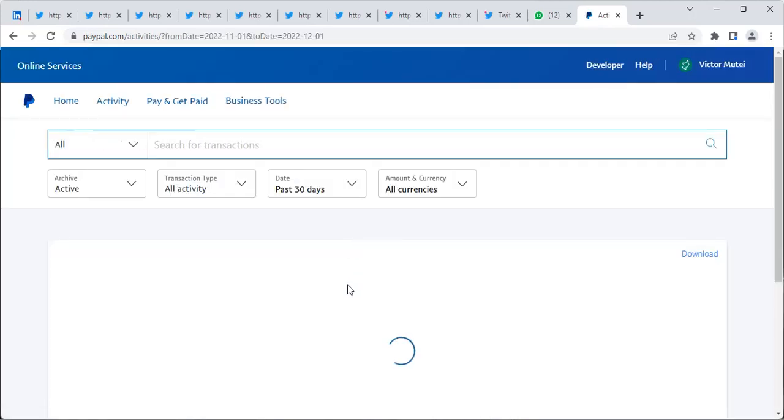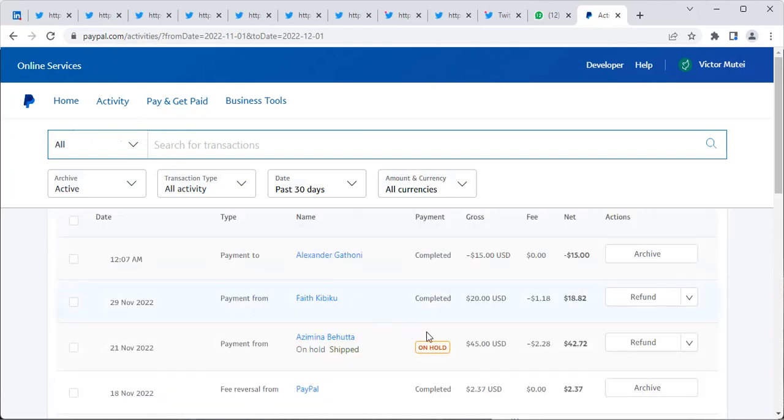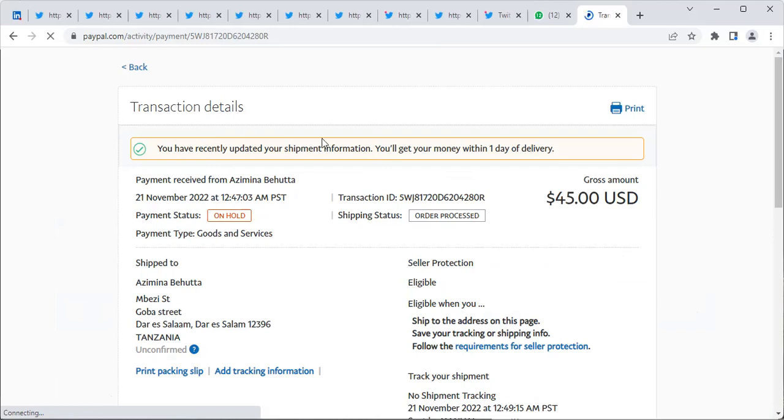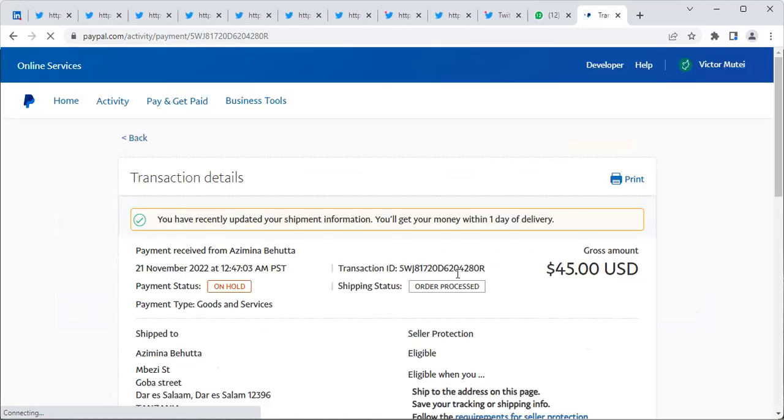Yes, maximum 21 days. So this is a payment. It was saying 21st November. That was last month. I think it's coming to almost a week. And the funny thing, if you click on it, it shows that after I said order processed, it told me I'd get it within 1 day. But unfortunately, it has been more than 1 day.